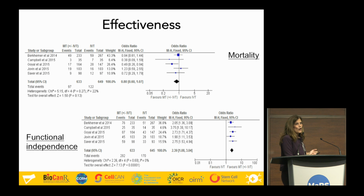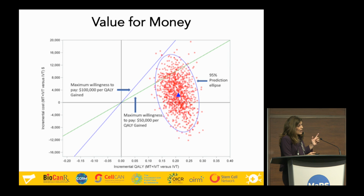But then we come along with the second outcome, and this is functional independence after a stroke. What we find is that folks getting the mechanical thrombectomy actually have twice the ability to recover their function after a stroke than folks who are just getting the clot-busting drug. This is a huge impact, a huge relevant outcome, and a very important effect of this new treatment. So we said, looks pretty good. Folks who get the mechanical thrombectomy can recover their functional independence more often than folks who are just getting the drug, and their mortality is no different, which is good.